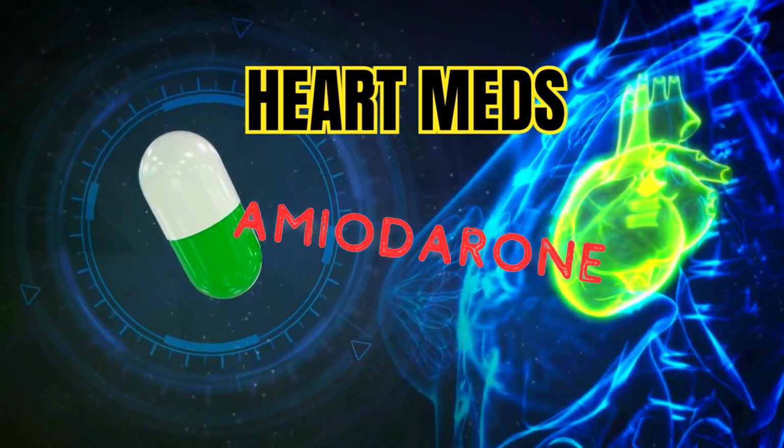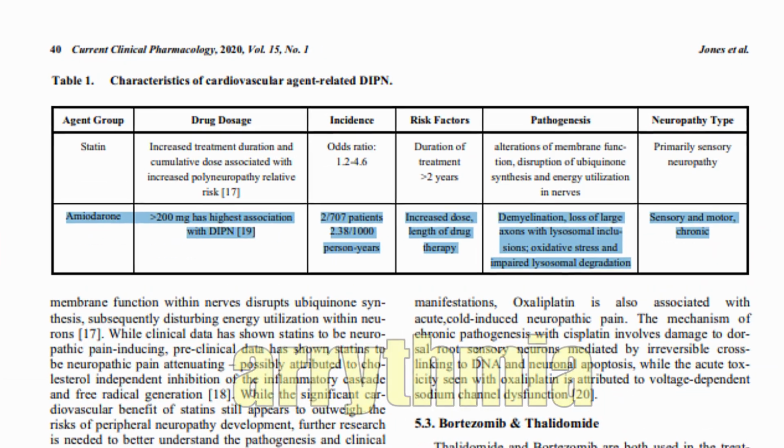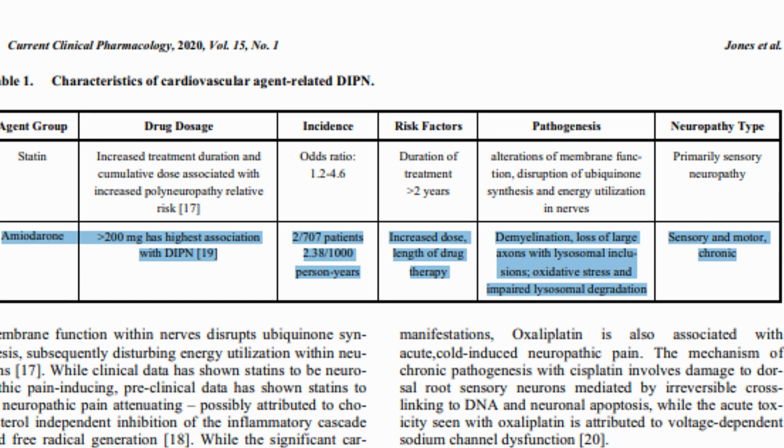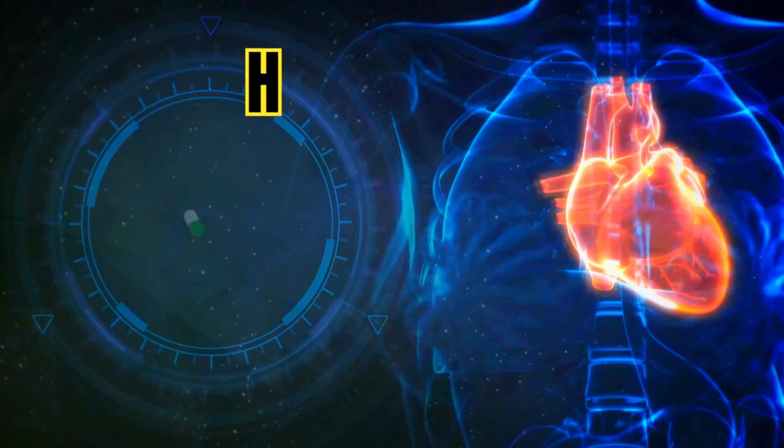Antiarrhythmic drugs like amiodarone, which are prescribed for persons who complain of irregular heartbeat or arrhythmia, have been found to actually damage the nerves. In the study, it found that antiarrhythmic drugs can affect both sensory and motor nerves. Now, what does that mean? Long-term use of antiarrhythmic drugs can cause neuropathy symptoms like numbness, pins and needle sensation, and even sharp shooting pain. Use of antiarrhythmic drugs has been linked to the loss of myelin sheath, or the covering in your nerves, which is very important for your nerves to function well.